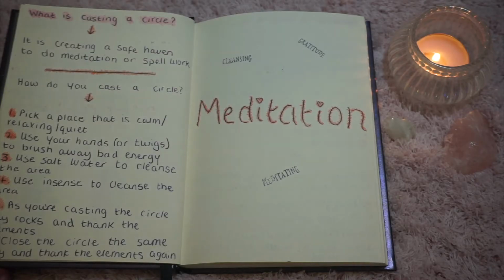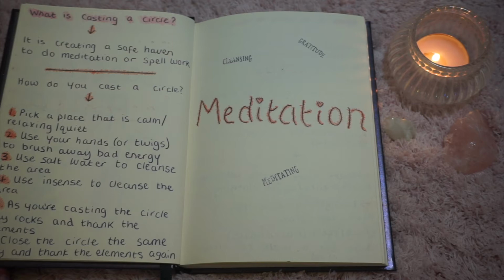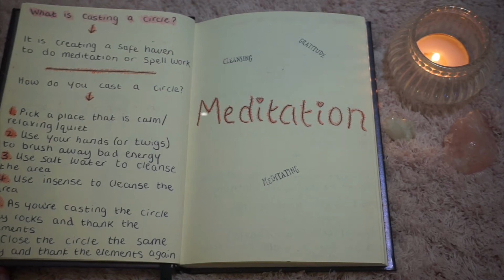Then we've got casting a circle. What is casting a circle? It is creating a safe haven to do meditation or spell work. How do you cast a circle? Pick a place that is calm, relaxing and quiet. Use your hands or twigs to brush away bad energy, and obviously you can use sage or whatever else. Use salt water to cleanse the area. Use incense to cleanse the area. As you're casting the circle, lay rocks and thank the elements. Close the circle the same way and thank the elements again. The elements being the earth, air, fire, water.